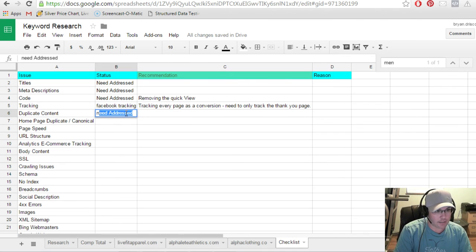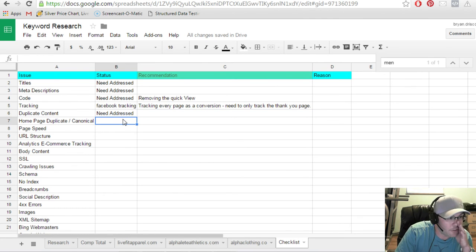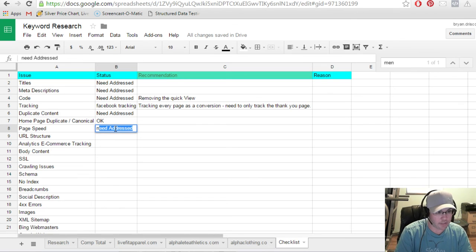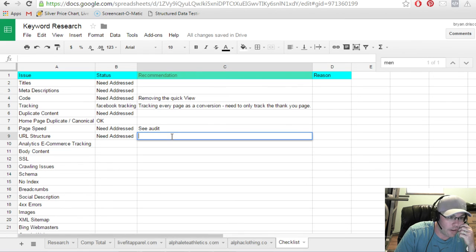Duplicate content needs addressed. We're not even going to put a recommendation for now. Homepage, duplicate content. It is canonical, so it's fine. I would probably do a 301, but it's not hurting anything. Page speed needs addressed. URL structure needs addressed. See audit. And I'll take this audit after we're off, and probably tomorrow morning, and put it into like a readable order with detailed instructions on what to fix for you, Brandon.